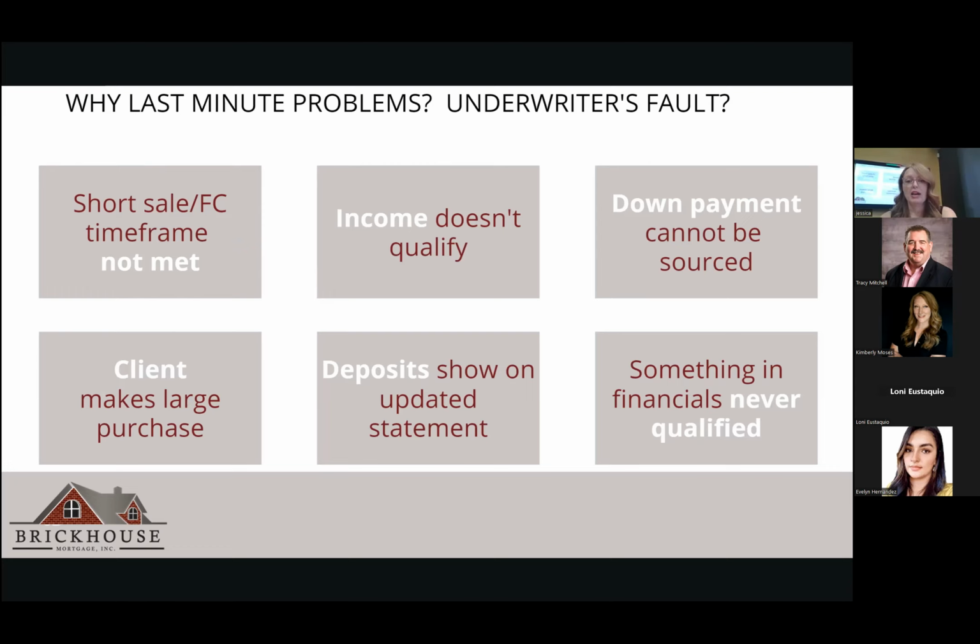Income not qualifying. If something has changed in their job, let's say that they took a cut in pay or a cut in hours, and the underwriting team calls and does a verbal verification of employment and finds out that something like this has changed, then their income is no longer going to qualify.